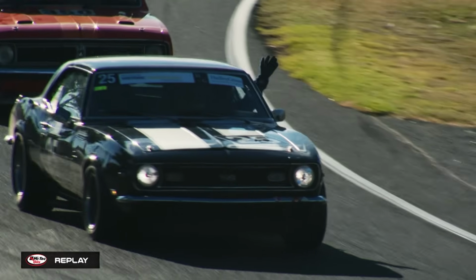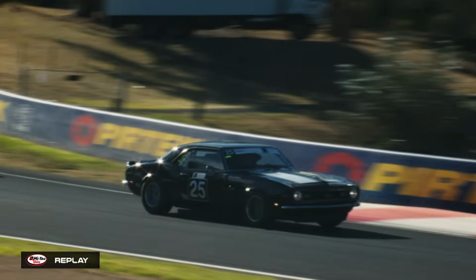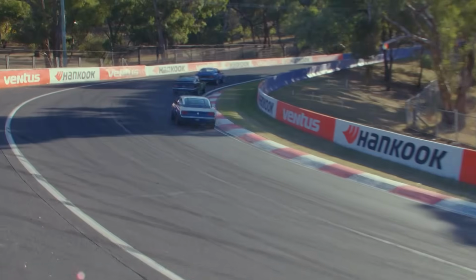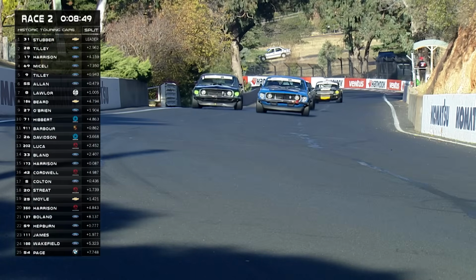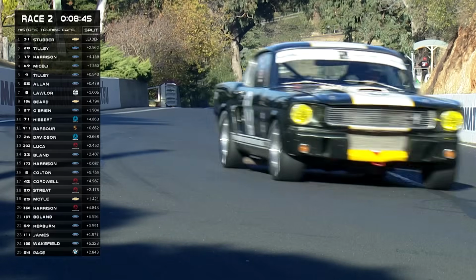Replay at the top of the mountain. This is Adrian Moyle in his Camaro making a move and waving. Is that a thank you? Yeah. It's one or the other. Yeah, and he didn't finish the first race, so up to 19th already. He's making ground. I tell you what, Jamie Tilley's making ground here too on the left of the screen. The number 9 Mustang is moving forward.